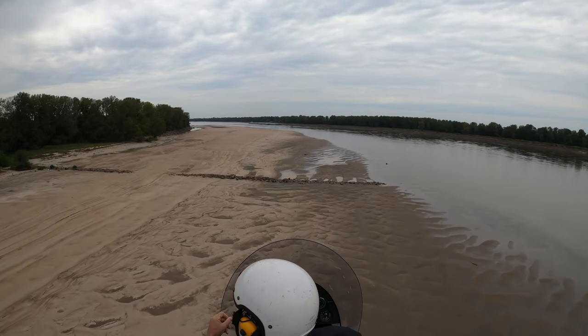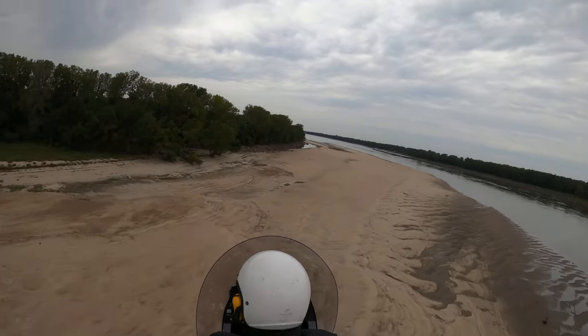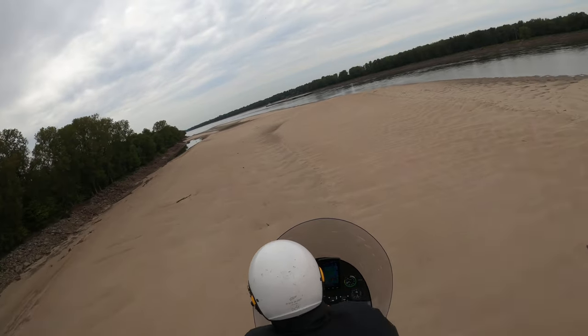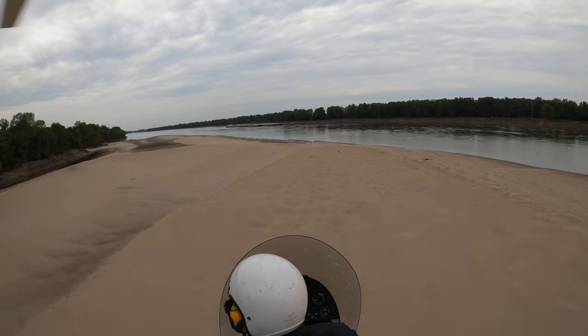Oh, I gotcha. Back here, I'll show you. Check this area right here. See that area right there is gravel. See how much darker it looks? Are you at the aircraft? So if you get an area where the sandbar is almost all gravel, you can actually land on that.